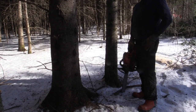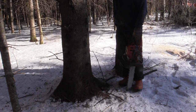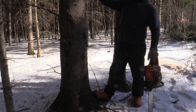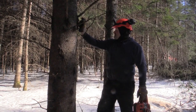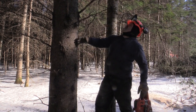Okay, so we have this spruce. It looks like about, I'd say, maybe 15 inches in diameter. Yes, and this tree, Don, is not very valuable. That's one of the reasons why we're trying to cut this. We're cutting the spruce and the fir out of here. If it would be a valuable spruce, I'd say that probably should be left for a few more years.